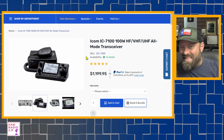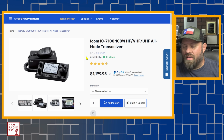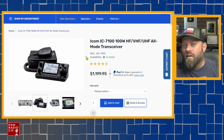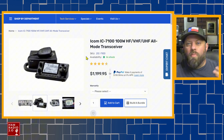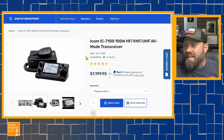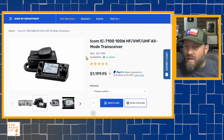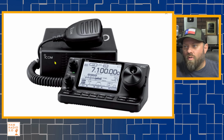It does add D-Star. It adds VHF and UHF, 2 meters and 70 centimeters, not just FM, but all modes. So you can do sideband, you can do FT8, you can do CW on those VHF and UHF bands. But the only problem with it is that it's not as compact as the FT891 because that head is remote only.